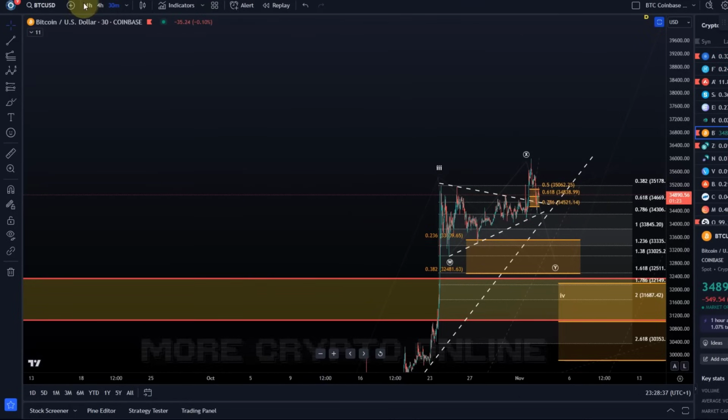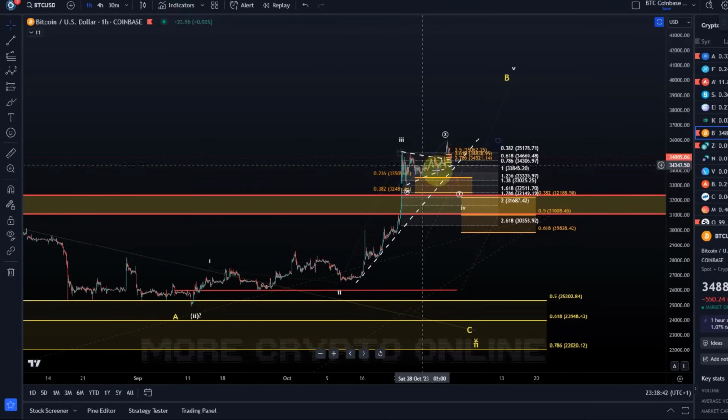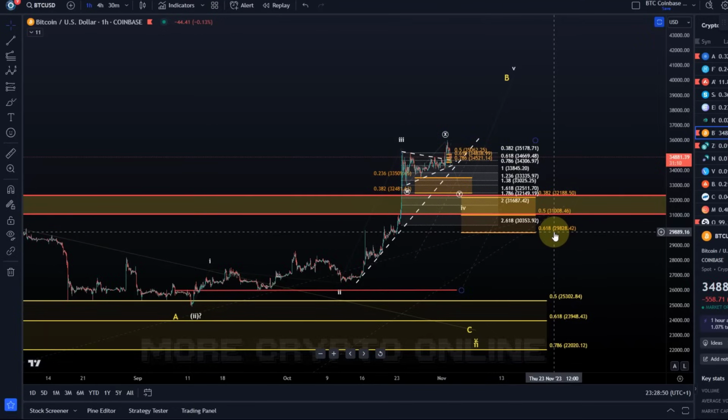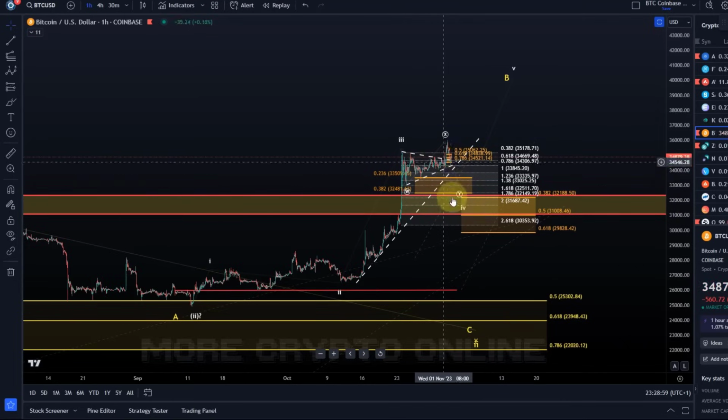Okay, so let's take a look at shorter time frame wave counts here for Bitcoin. Let's go to the 1-hour chart. And yeah, this is frustrating price action up here, but we've never broken the ascending trend line. We are still in the uptrend. I will really only focus on something bearish below 29,830. And until then, the focus is on upside, okay? What happens here exactly, that can change by the hour, okay?